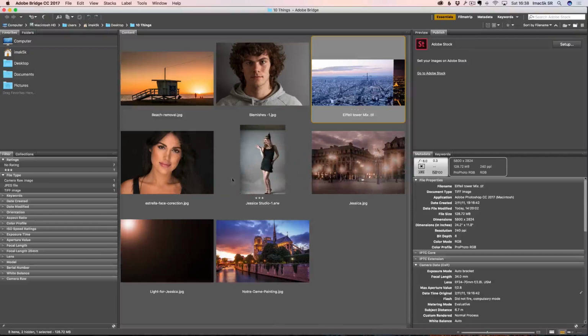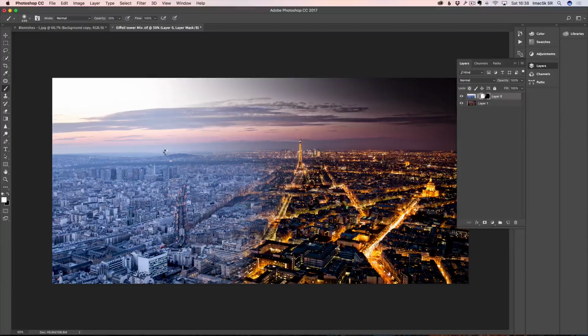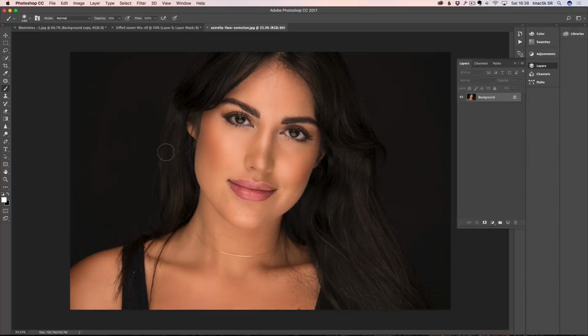Let's go back to Bridge, and I want to show you some more skin retouching. Not skin retouching, but face retouching. And that's a new option in Photoshop CC that's really cool. I'm going to double click on this photo. This is my friend Estrella. She's a beautiful actress from Los Angeles. I shot her in the studio last week. And I just want to show you a really cool feature.